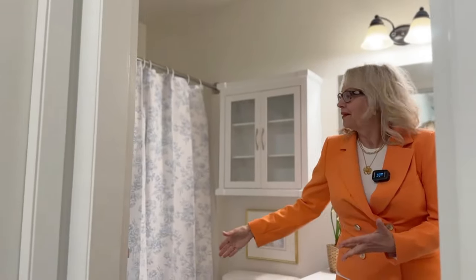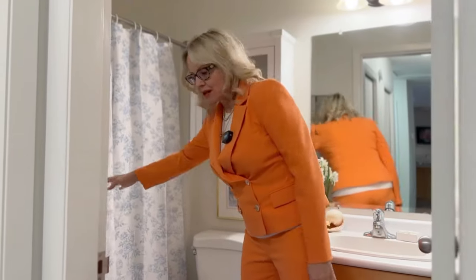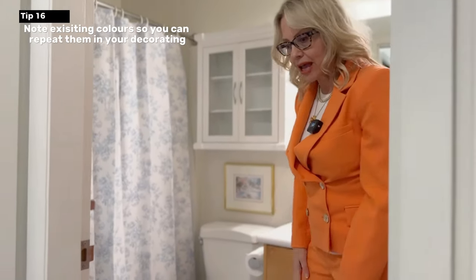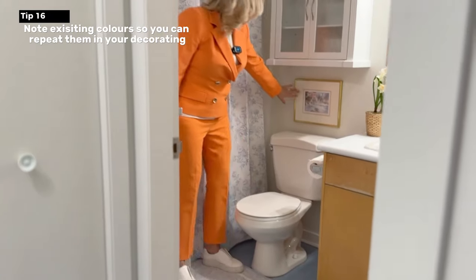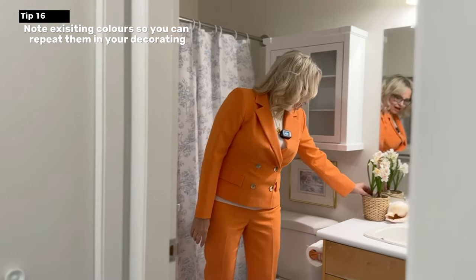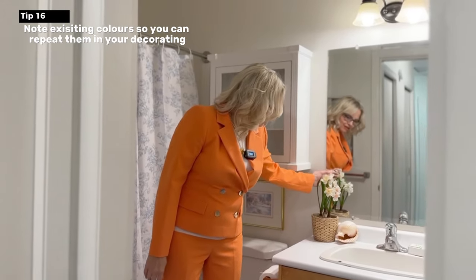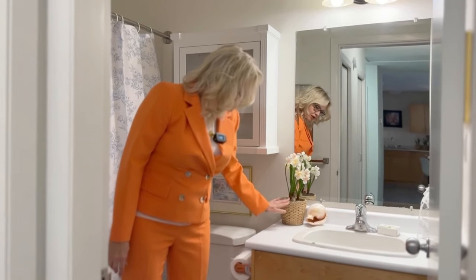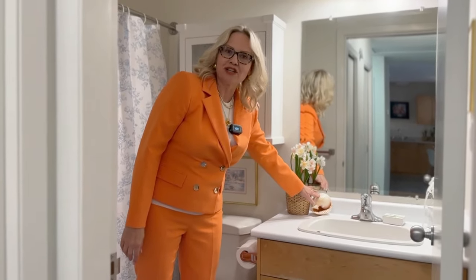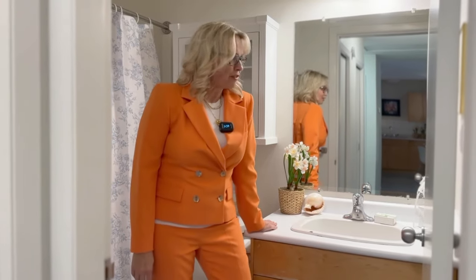Then the bathroom. Got a little Ralph Lauren shower curtain that picks up the blue floor. Okay, we're working with the blue, we're not ignoring it. This was a little donated print. And then I love these little realistic looking daffodils from IKEA as well. Don't forget to put these things in cute little baskets, the little seashell. And there's the bathroom.